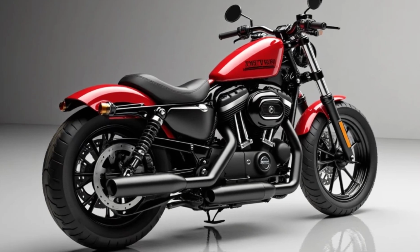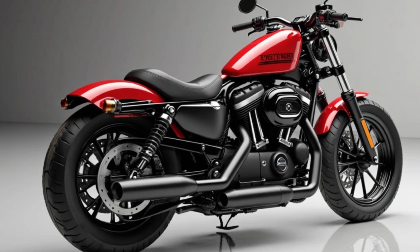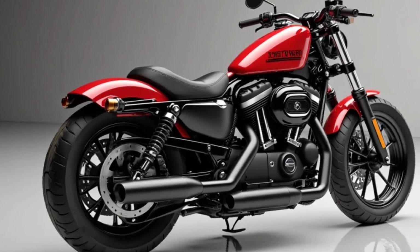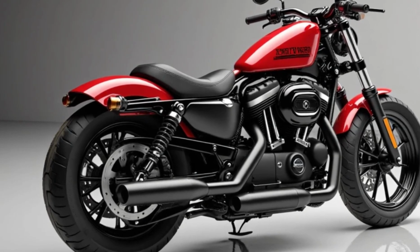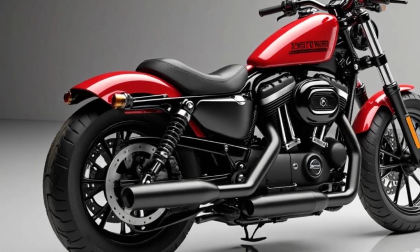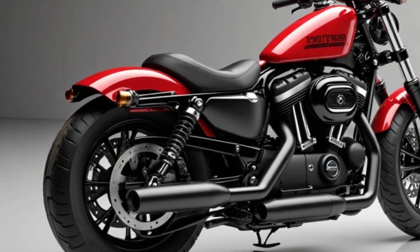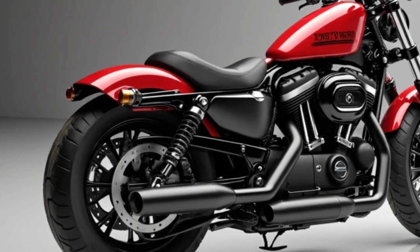Now let's get into what's under the tank. The old Iron 883, as the name suggests, came with an 883 cubic centimeters Evolution V-twin. That engine was a workhorse. Air-cooled, thumping, and full of soul, but it was dated. It struggled with emissions standards and was always a bit sluggish compared to the competition.